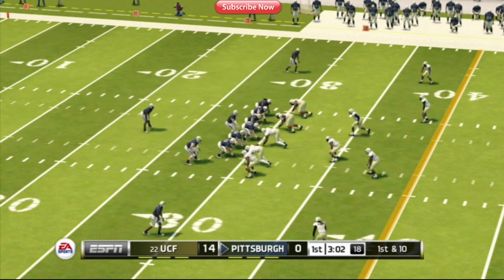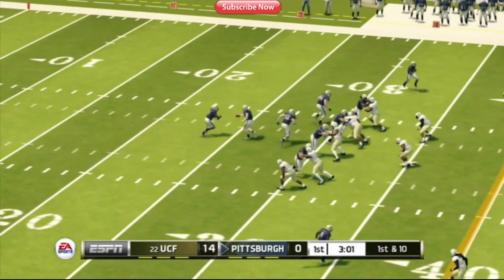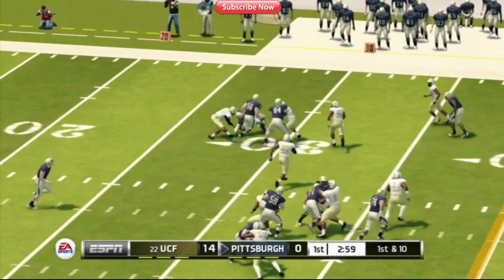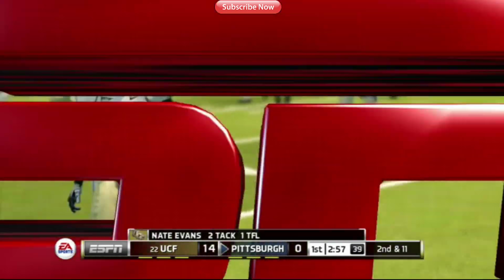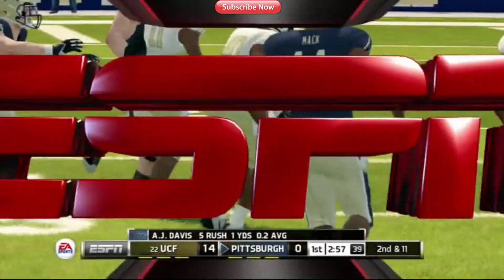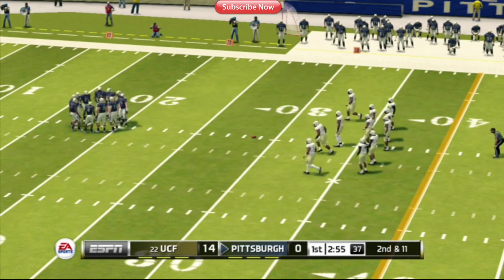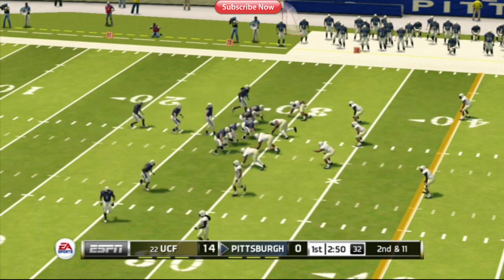Their last drive broke down and they punted. What do they have in store this time out? They've been beaten soundly on both sides of the ball, and we haven't even gotten to the second quarter. They'll bring up second and 11. It's second down and 11 to go. Ball on the 29.